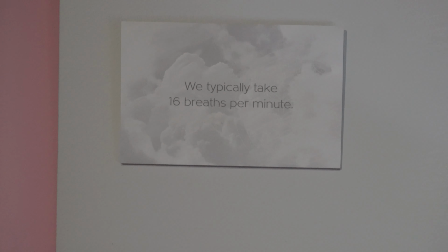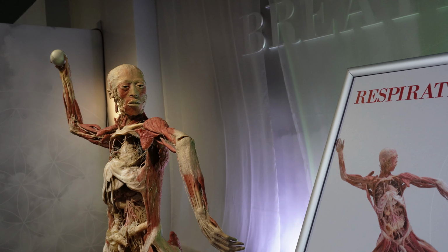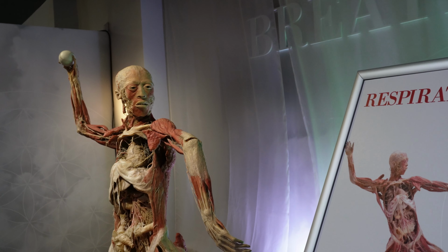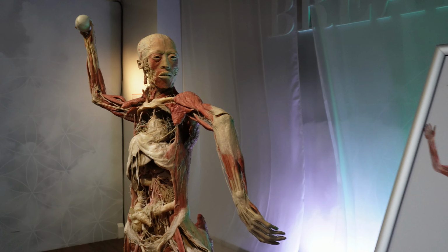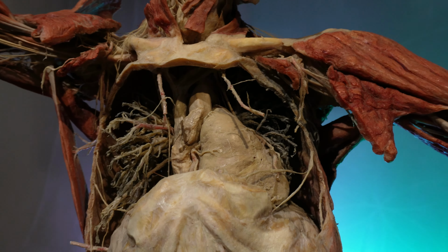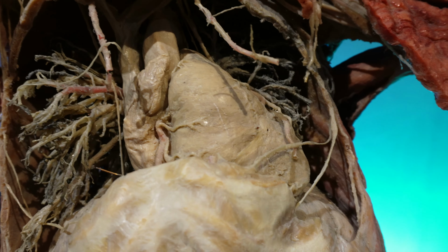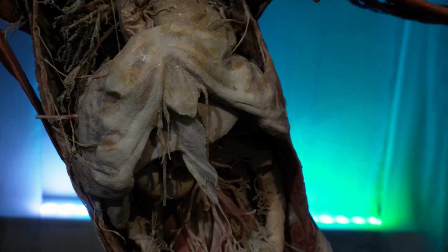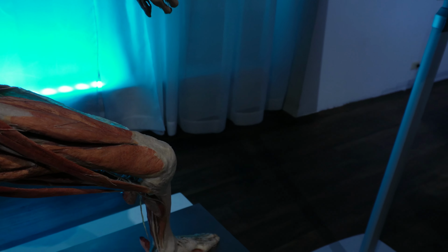But yes, that is the average. Our lovely mannequin guy here is supposed to be demonstrating respiration and circulation together. And you can see the blood vessels that surround the bronchial tree, which we saw over there, and how they absorb oxygen. And you can kind of see there's the bronchioles, there's the heart, and you can see how it just supports all of the rest of the body.